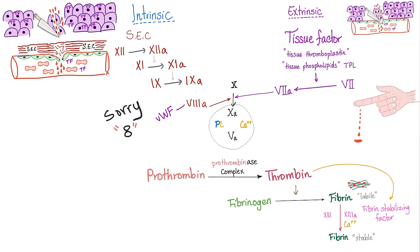But we need to stabilize this fibrin by another factor. Since we are done with these factors, the last name was 12, let's call it factor 13. The fibrin stabilizing factor. It converts the fibrin from being labile to a more stable fibrin. This is called cross-linking. This, my friends, is why we need a cascade. Boom, boom, boom, boom, boom, boom, boom, fibrin.